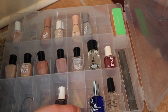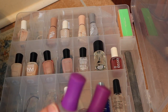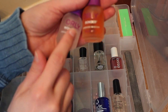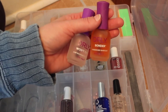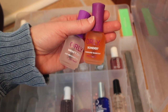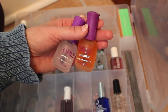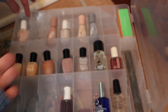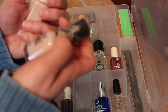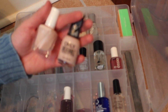And I told you guys I would tell you polishes that I feel like last a long time on my nails. You have to start with the Orly Won't Chip Top Coat and Bonder Bottom Coat. They can only do so much, as they told me this week with Zoya. But you definitely need those. But these two are the ones that I feel I can get almost a week, if not a week.